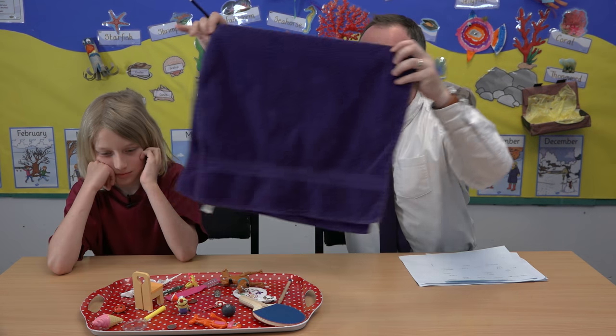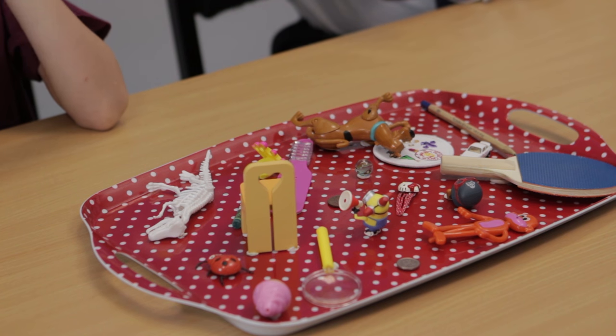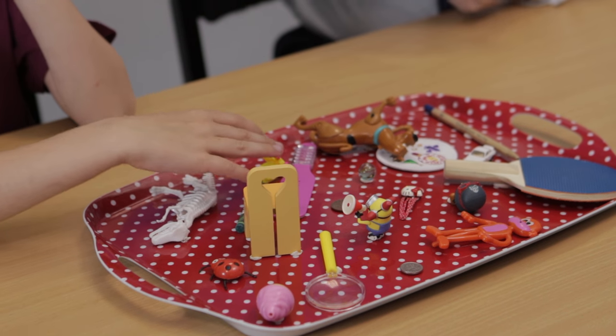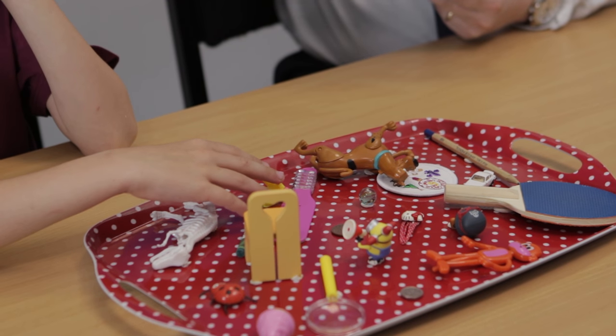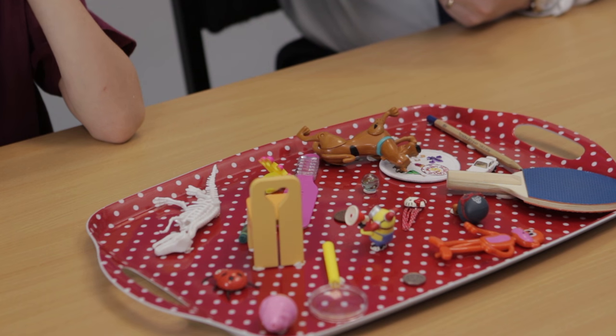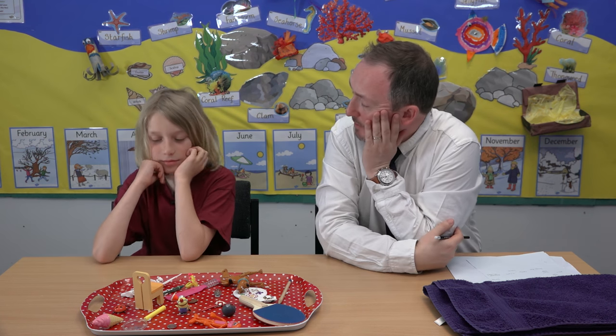How many of those things do you think you remembered? 11. Well, you actually remembered 15. So you did even better than you thought. Okay, shall we uncover that again and see if we can work out what bits you missed earlier? Okay. The table tennis thing. So, we missed the table tennis bat earlier. What else did we miss? The ice cream. Ladybird. Crayon. Ring. Yep. I don't know. I think that's it, isn't it? Yeah. Okay, so, can you tell me what you did? How did you remember all those things so well?